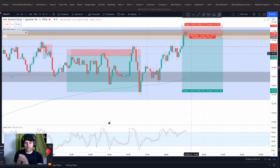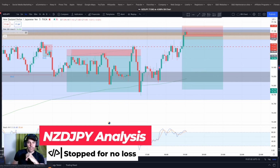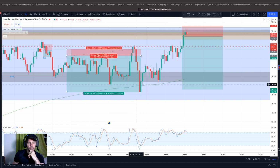So that trade on New Zealand dollar, oh man, I tell you, luck has not been on our side the last couple of days. But we continue trading our strategy, right? So look at this. I mean, you can't make this stuff up. My stop was a bit bigger in TradingView in my live. So I was actually, I think, somewhere nearer to there.